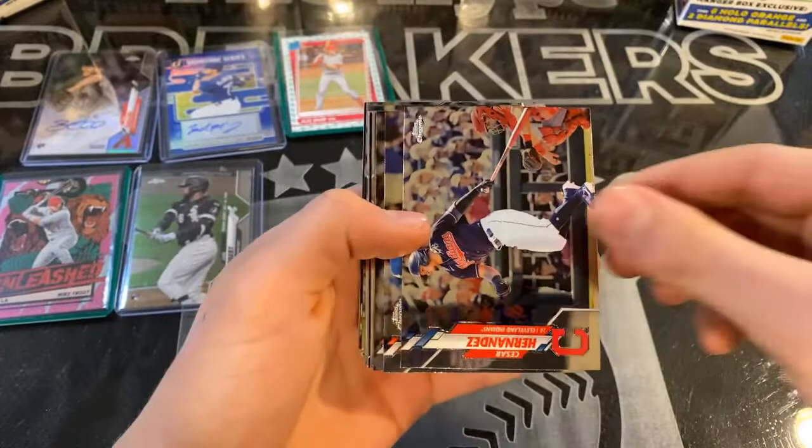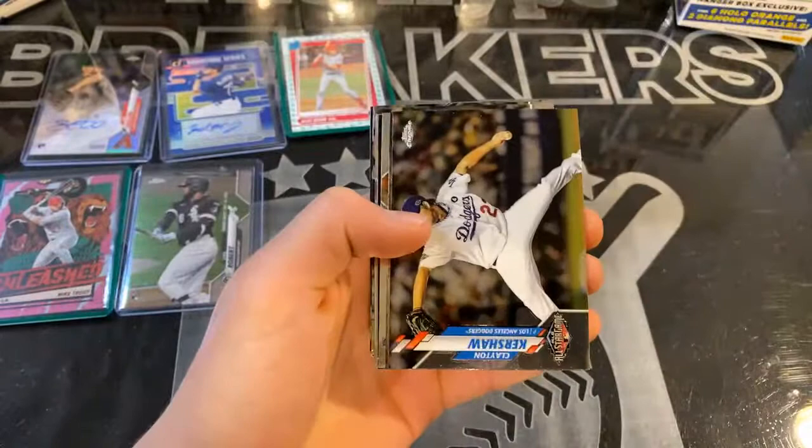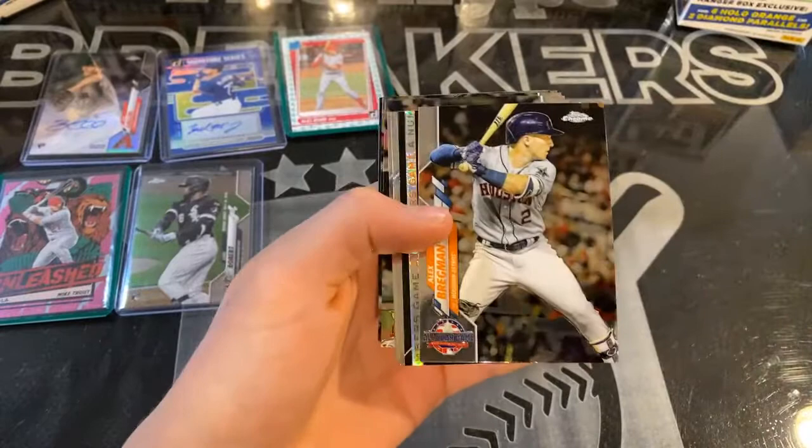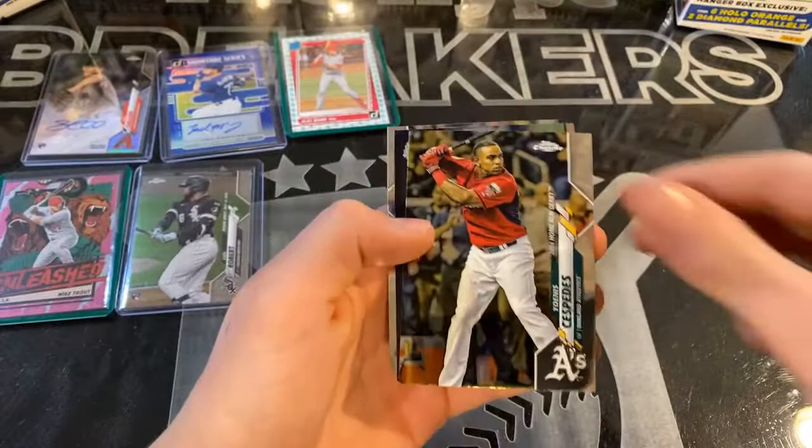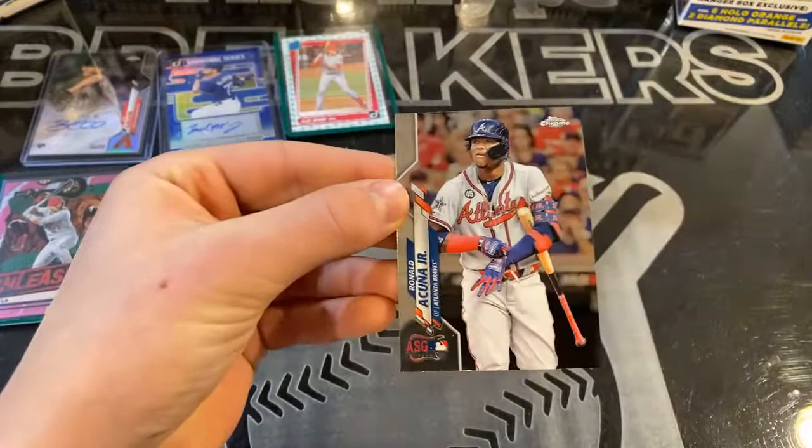And Gavin Lux, rookie debut for the Los Angeles Dodgers. Back-to-back Dodgers, this time Clayton Kershaw. Anthony Rizzo for the Cubs. Alex Bregman. Numbers Game of Willie Mays for the Giants. Cameron Maybin. Rich Hill. Pete Alonso, Home Run Derby. Rookie Cup there for the Mets. Yoenis Cespedes. Kris Bryant. And the final card of the box, Ronald Acuna Jr. All-Star Game for the Braves. Nice card.